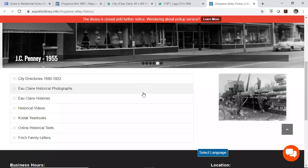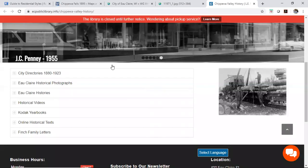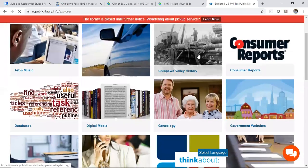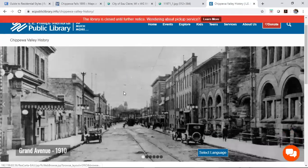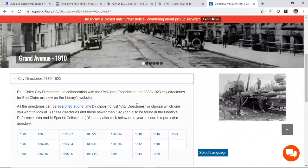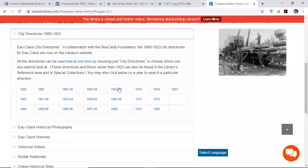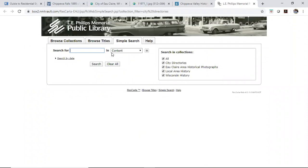So from the public library's website, and again, there's links in there, but I'm basically under Explore, and then I'm going into Chippewa Valley History, and right there we see these city directories. And then you can search them all at once. You can search a specific one that you're looking at. We'll just search all at once, give you a sense of how this works. Search here for Barstow. We'll just limit this to city directories right now.